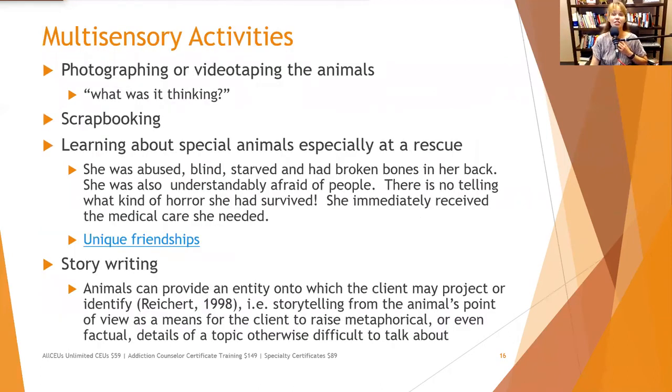Multisensory activities, these are fun. Photographing or videotaping animals and then going back later and saying, what was that animal thinking? They can create memes, they can do a variety of things. They can scrapbook. If you want to tell them to go out and take 15 pictures of animals nurturing other animals, pick a topic, nurturance or happiness or sleepy or whatever you're trying to get the person to identify with or develop an understanding of, they can scrapbook.